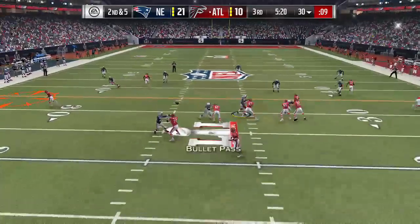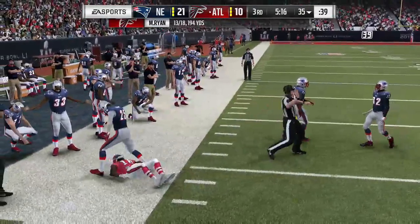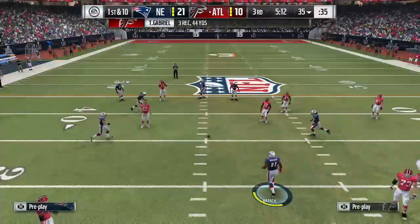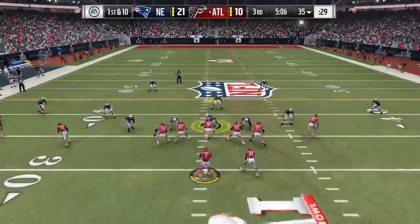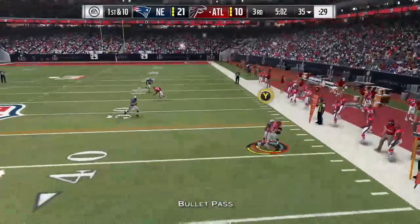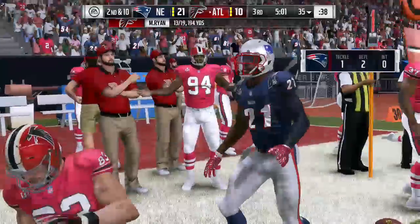On second down, Ryan. And this is Gabriel on the catch. And he's able to take this one up to the 35-yard line. They get 6 on the pickup there as the drive will continue. And they're going to hurry back to the line now. On first down, Ryan. He couldn't quite hold it. Got hit. Ball pops out.